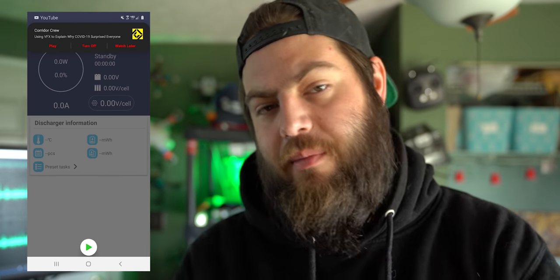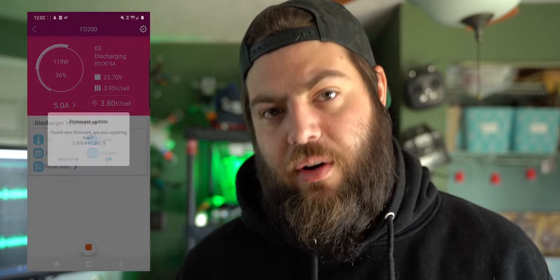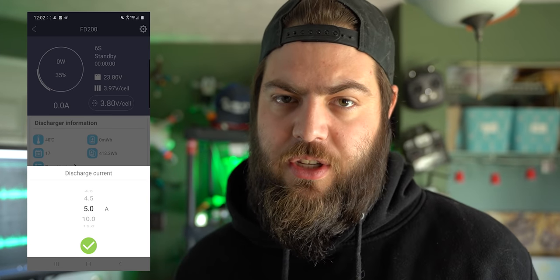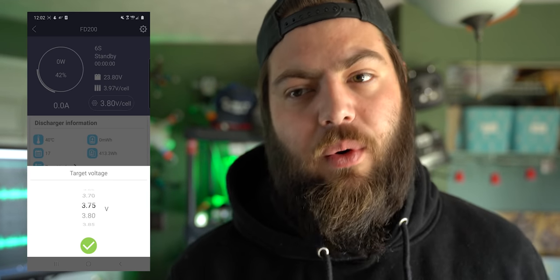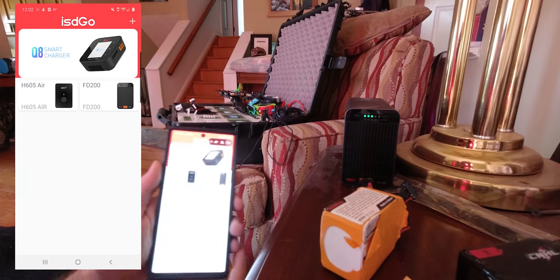But beyond just controlling the ISDT FD200 with the little buttons here on the face, you can also control it with an app. When it's powered on, it emits a Bluetooth signal that you can connect to with your phone, where you can start and stop the process of charging and discharging. You can set the current, the amount of discharge that you want, the voltage of the battery that you want it to discharge to, and you can also override the low voltage setting. So if I want it to discharge all the way down to flat, or to like 3.5 volts per cell, I can change all of those settings within the app for the FD200.